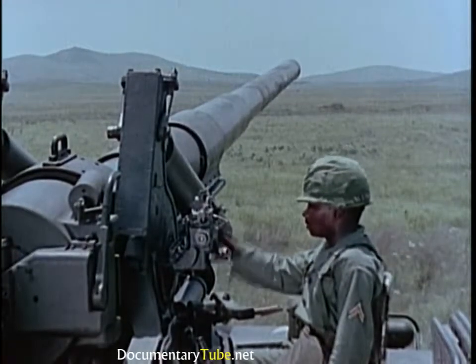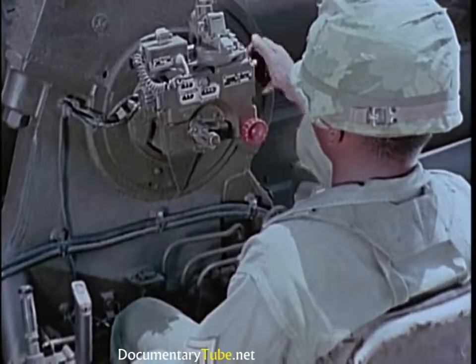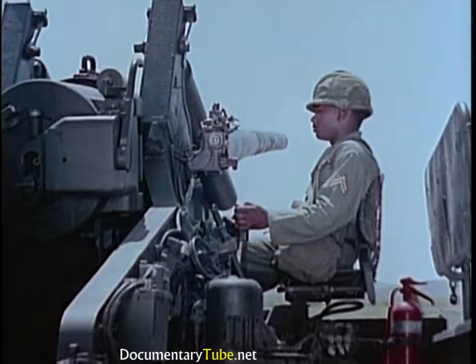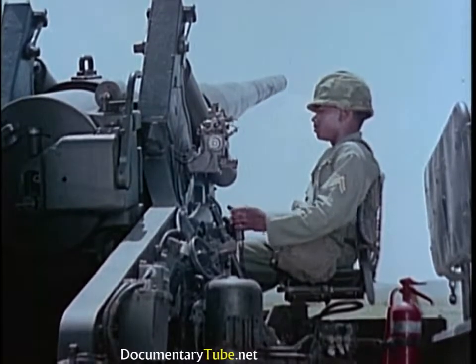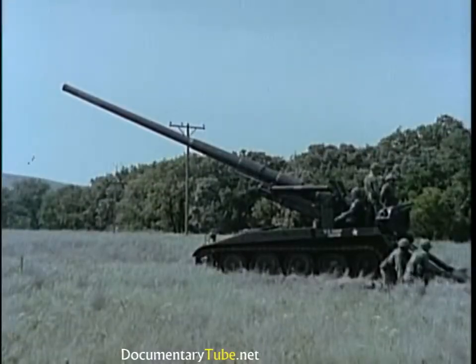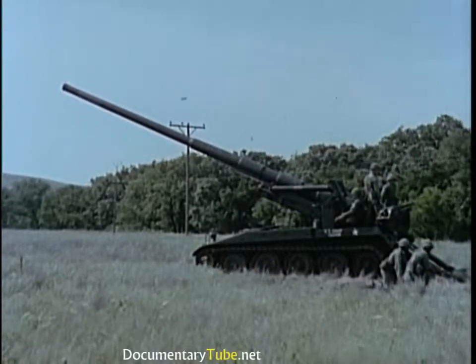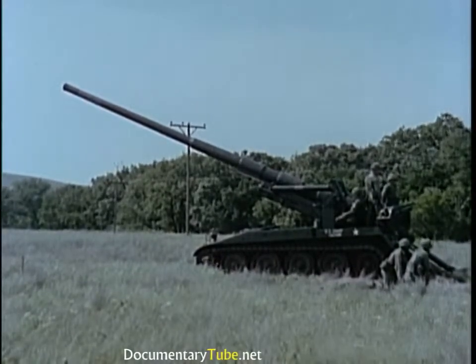A maximum elevation of 1,156 mils. The variable recoil and rate of fire are the same as the 8-inch howitzer. The maximum range of this core general support weapon is 32,800 meters.